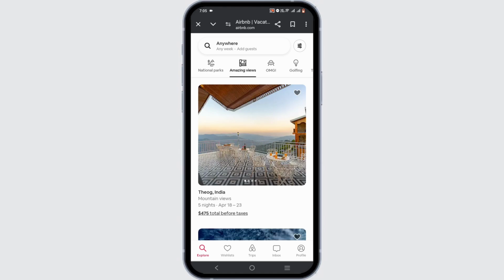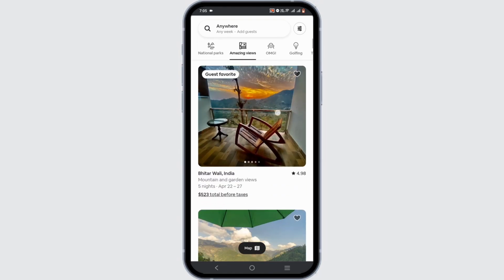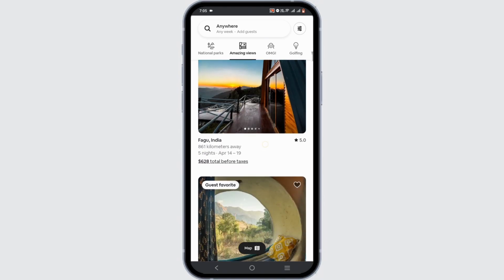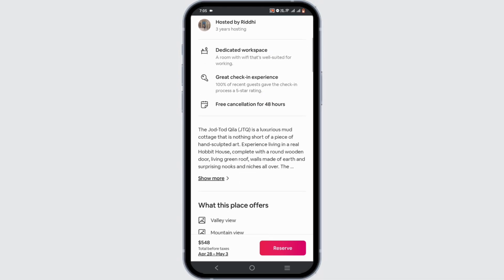And lastly is the referral power. Got a friend with an Airbnb account? Use the referral code to get credit towards your first stay. It's a win-win. Bonus tip is the weekday stays.